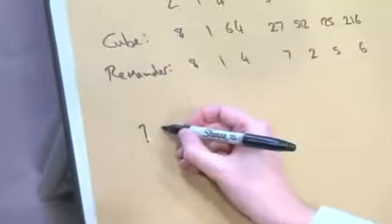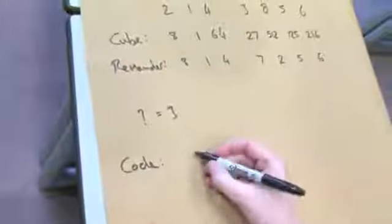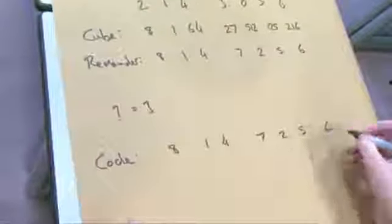The bank, or the person who's going to decode this message, has a secret number. Now the secret number is, in this example, going to be 3. There's a formula to work out the secret number. I'm going to gloss over that for a second, but I'm going to show you what to do next to decode the message. This is my code. I'll write it out again. I'm going to do the same thing I did before.